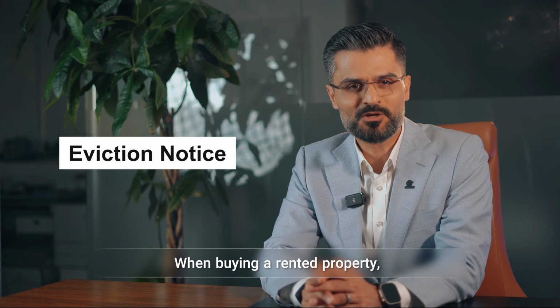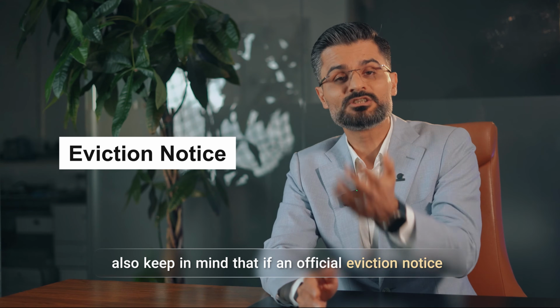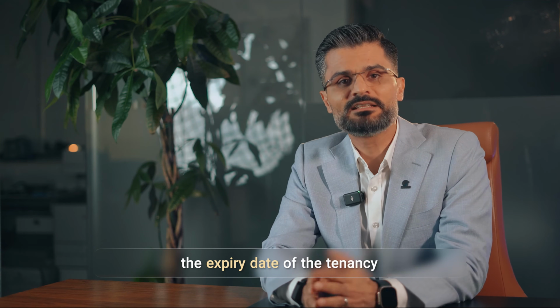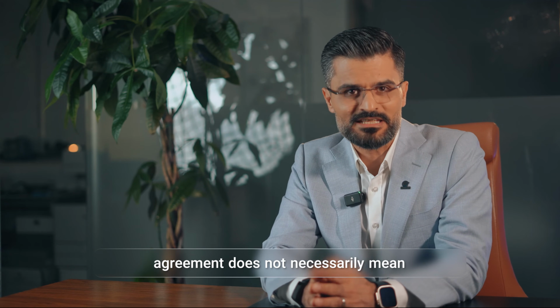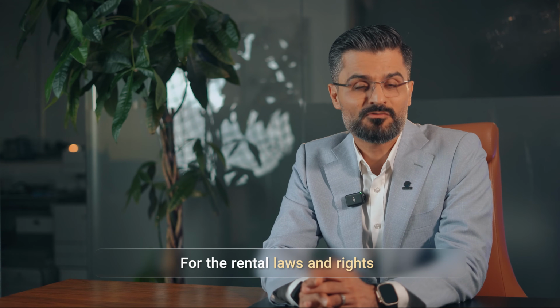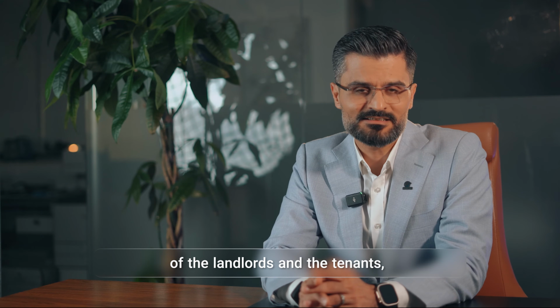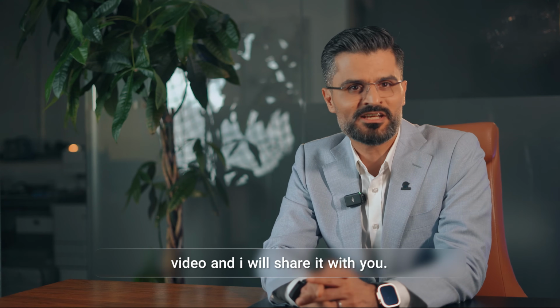When buying a rented property, also keep in mind that if an official eviction notice has not been served to the tenant, the expiry date of the tenancy agreement does not necessarily mean that the tenant has to vacate the property by that date. For the rental laws and rights of the landlords and the tenants, I will prepare a separate detailed video and I will share it with you.